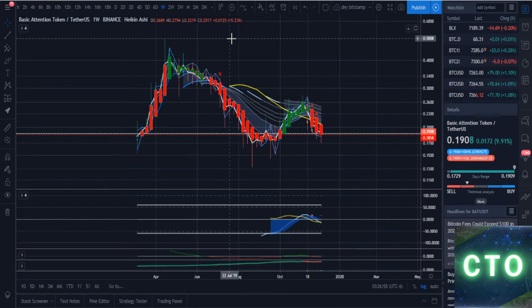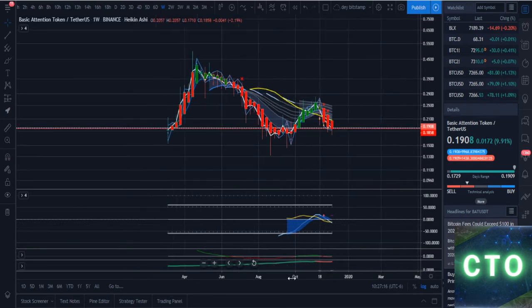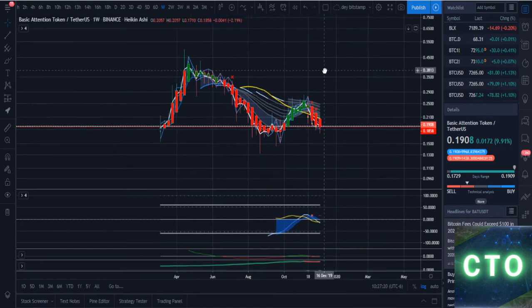So right now I'm looking at the weekly chart. It still looks like we're kind of wanting to go into a downwards trend. Honestly, if we take a look here, it does look like we're gonna try and have a descending channel as well, like Bitcoin's kind of forming right now. But we did have a nice spike up to about 30 cents here recently.